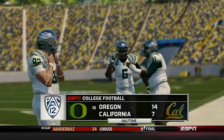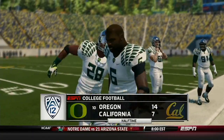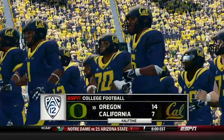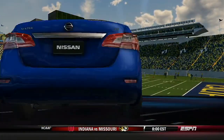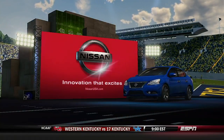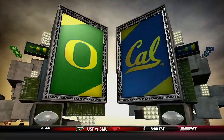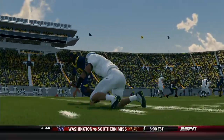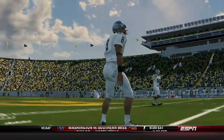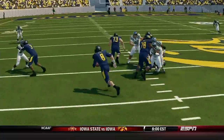We've played a half of football here. Oregon's lead is a touchdown. Hi, everybody. Glad to have you with us on the EA Sports NCAA Football 14 Halftime Show presented by Nissan. Innovation that excites. David Pollack here in the studio as always to lend a little perspective to what just went down in the first 30 minutes. Defense has been dominant in this game. Yards very hard to come by.